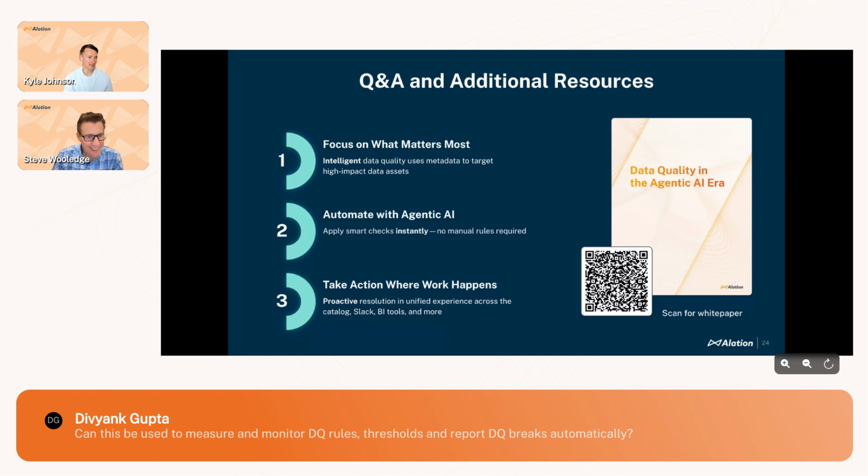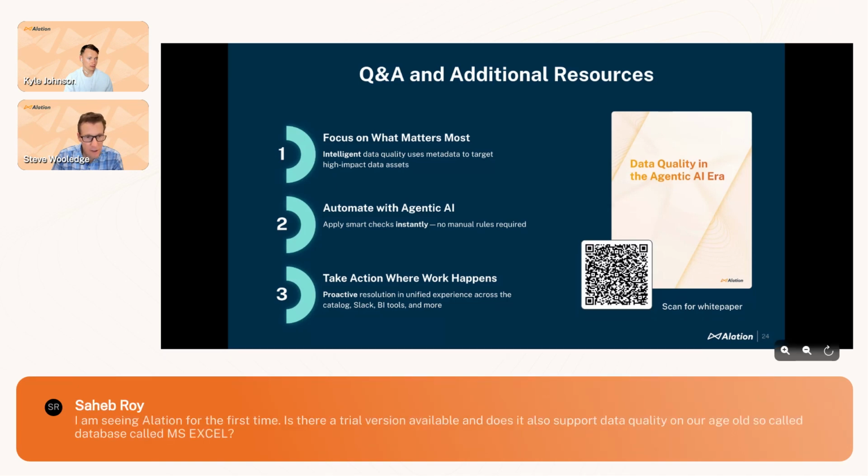All right. So a few other questions here. One from Sahib about trials. Seeing Alation for the first time, is there a trial version? The answer is yes. Not sure if data quality is in the trial yet, Kyle, and his funny comment about whether it would support the age-old database called Microsoft Excel. No, we do not support Microsoft Excel, although I do love Excel as much as probably many of you do.